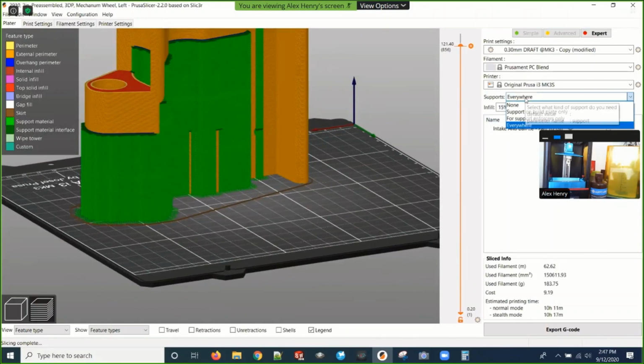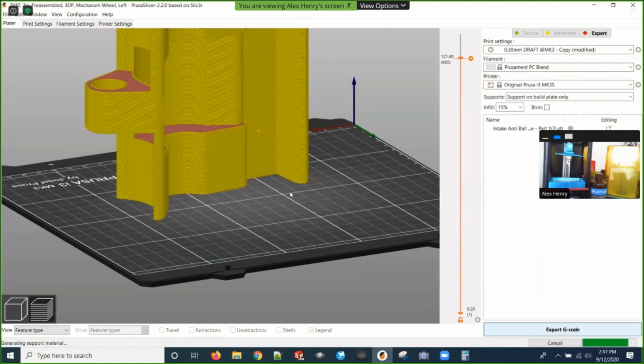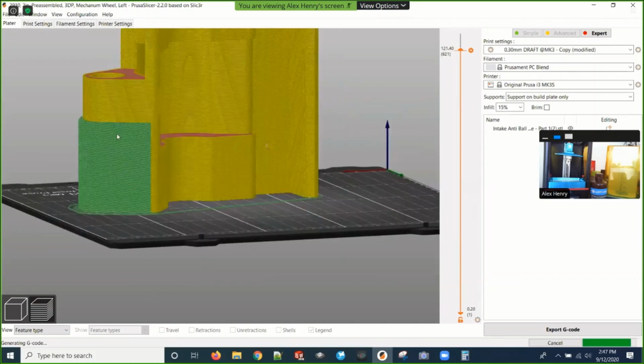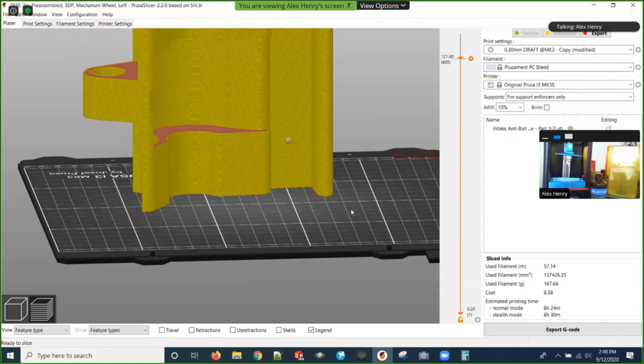But I'll show you how to, in this software release, do different things. One of my favorites, the lazy way, is to support on build plate only. On some parts, this works really well. This is only going to support on the build plate. These supports are typically easy to remove because you don't have to get them between two objects. So this part worked really well. Now this would not be supported very well if we did that. Does that make sense? So this isn't a good choice for this part, but it would be a good choice for some parts.